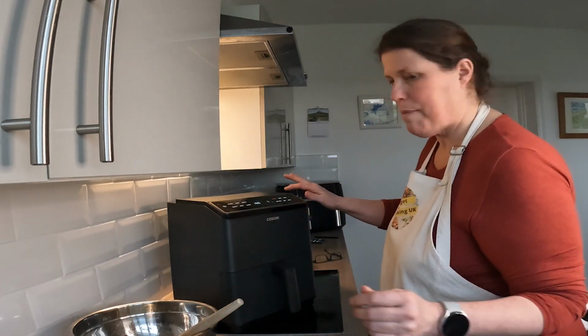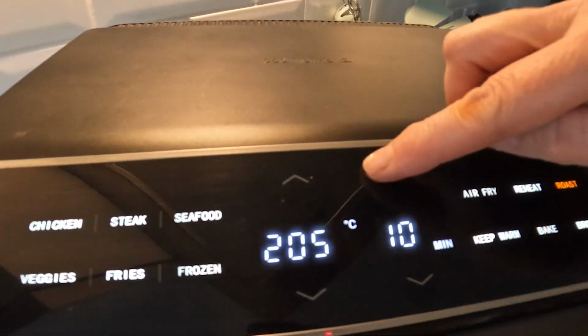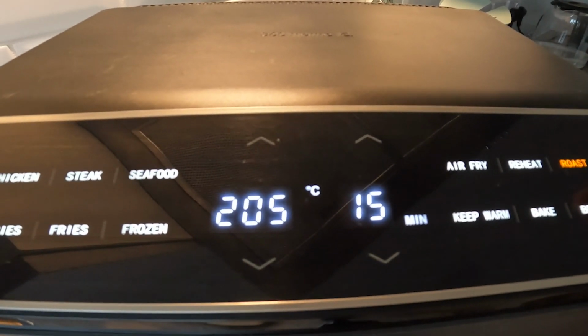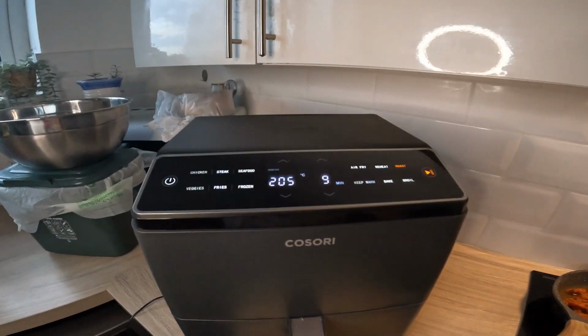So pause it to get it back onto roast. Hold on, come over. I might do 15 minutes and I'll probably stir it at 10. So we'll be back in a tick. So I'm just going to bung these in. There's 9 minutes left.